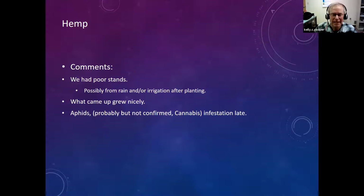And the industry kind of likes organic. I think, in fact, it's very strong towards organic. So chemistry is going to be limited on what we can use.